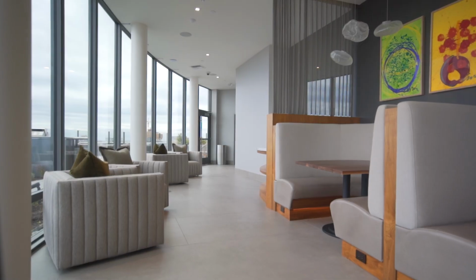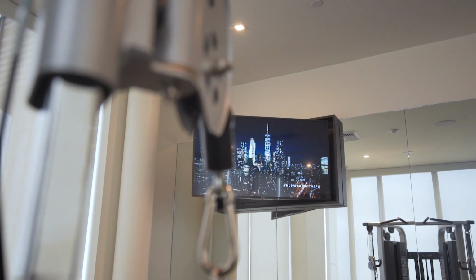Welcome to the newly completed Spire Tower in downtown Seattle. We're going to take you on a tour and show you what our team has just completed.